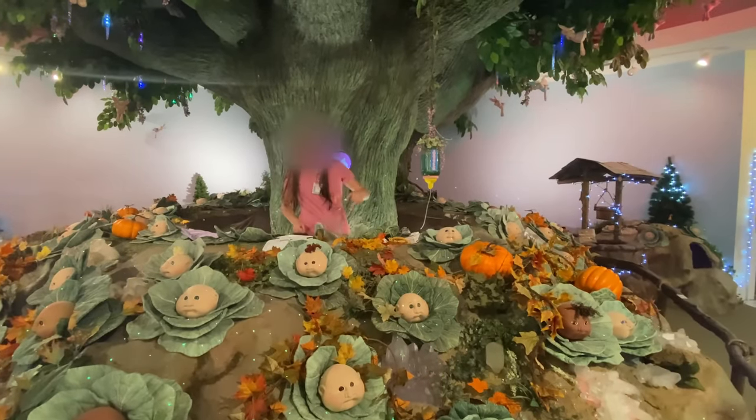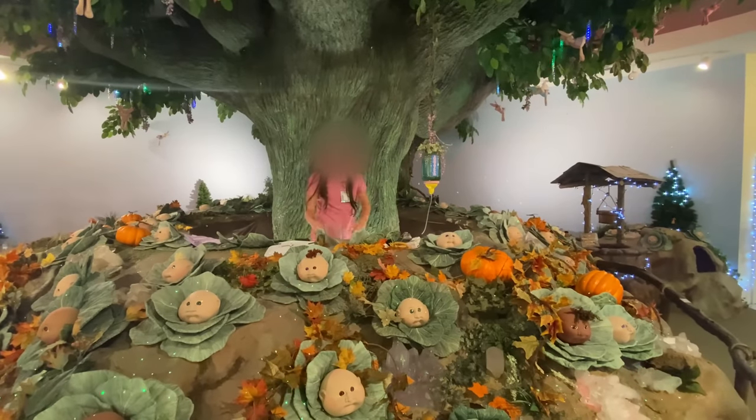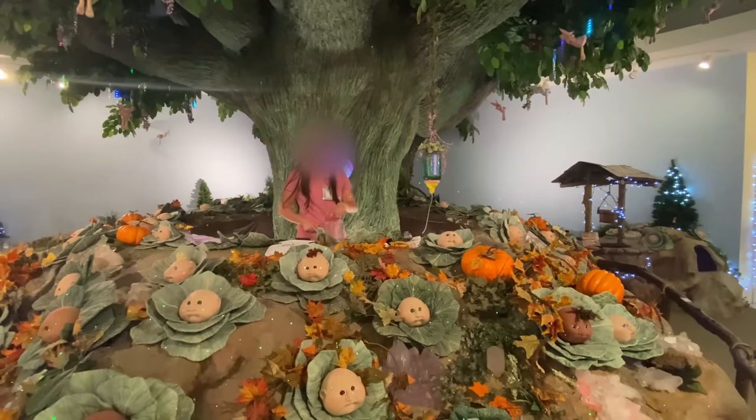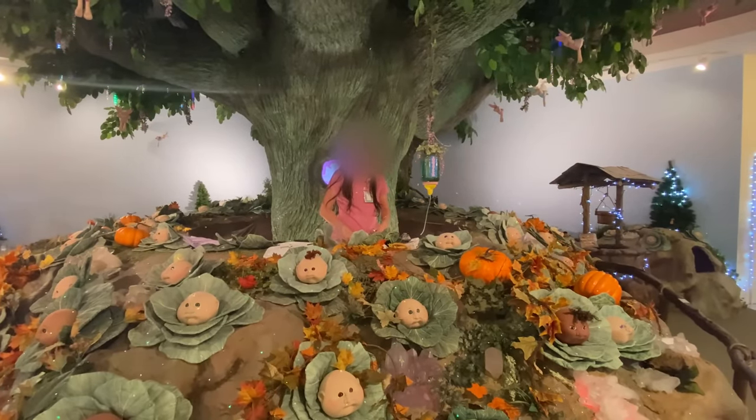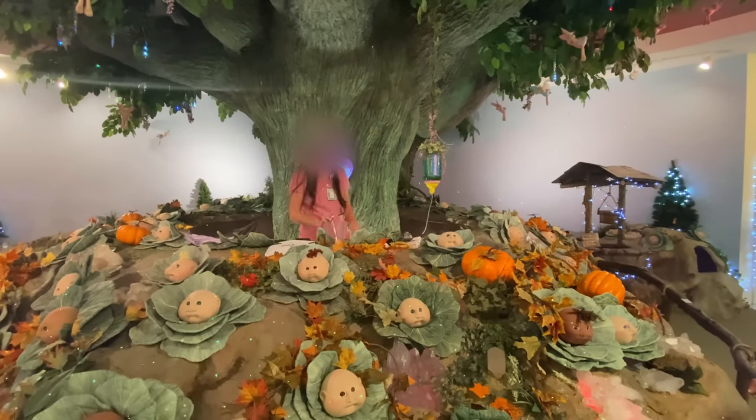Next, I'm going to perform a procedure called an episiotomy. BabyLand is the only hospital in the entire world that does perform this procedure. I'm not quite sure why, though, because I have always had really good luck, and I have never once had to perform a C-section. And for all you newcomers, that does stand for cabbage section here at BabyLand.